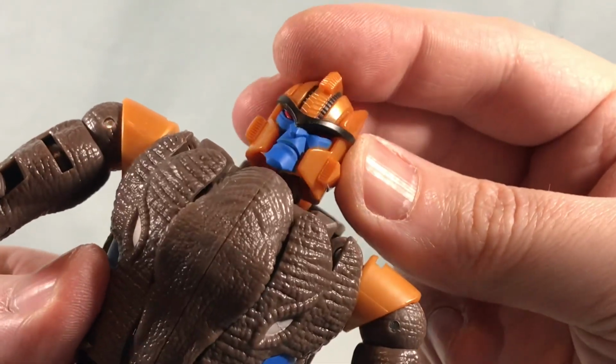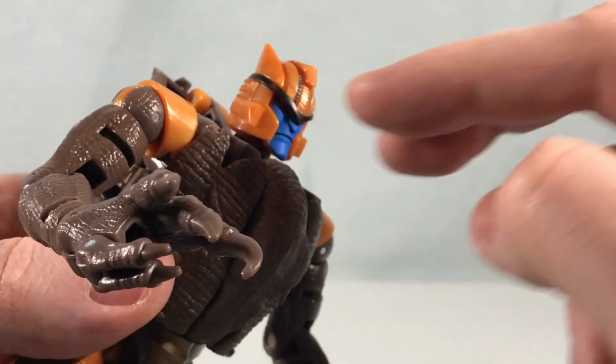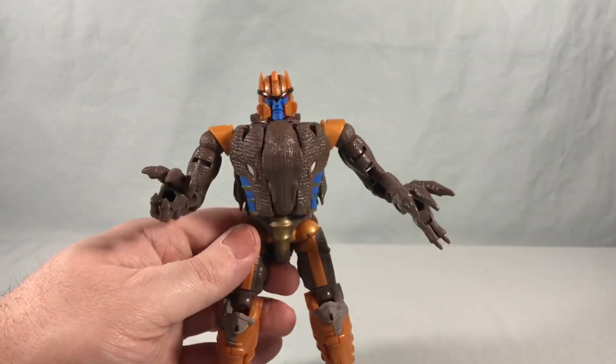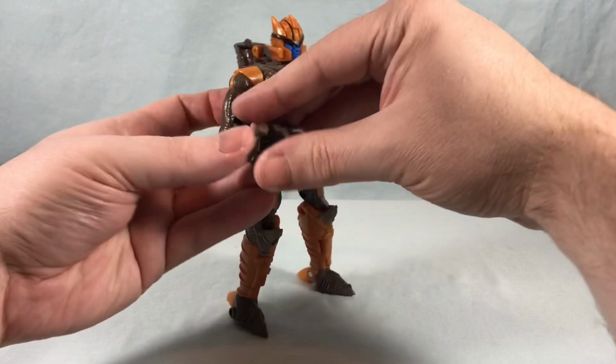The only thing missing is, and it would have been a tall order, if they could have somehow had some way to make him have the green eyes with an accessory with the lasers pointing out. I think the Masterpiece did something like that. But again, this is a $30 figure, and that Masterpiece was, I think, over $100. So for what we got going on here, this figure is pretty fantastic.